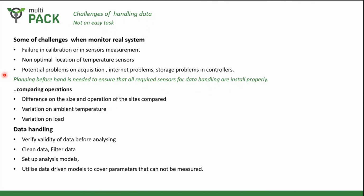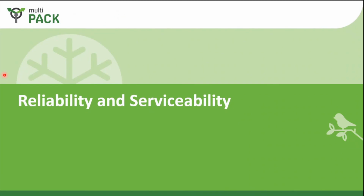For data handling, validation, verification of the quality of the data, and cleaning of the data will most probably be needed, as will filtration of the data. And then we can set up an analysis model and also utilize a data-driven model to cover parameters that haven't been measured or cannot be measured. Another aspect in our objectives is to look more at the reliability and serviceability of the systems.